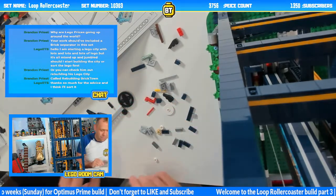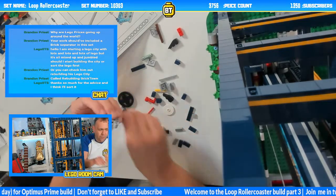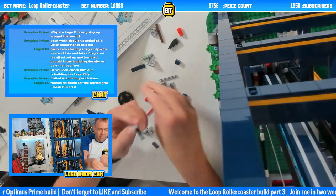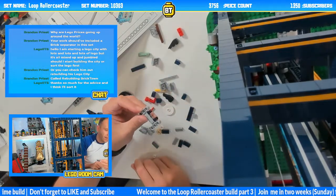Put that to the side a moment. We then get an H shaped piece, stick 2 Technic pins into the centre top piece here, like that.